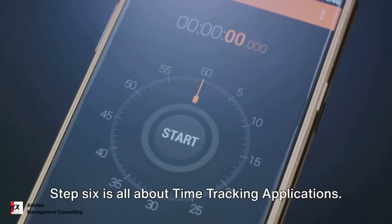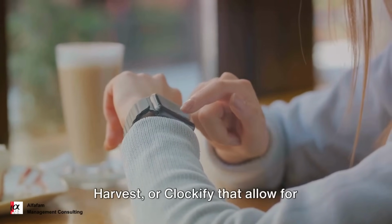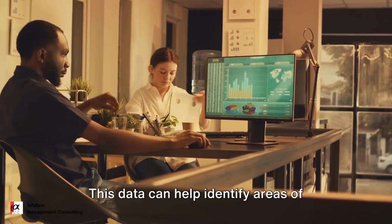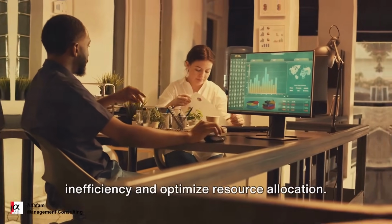Step 6 is all about time tracking applications. We have experience with tools like Toggl, Harvest, or Clockify that allow for accurate tracking of time spent on tasks and projects. This data can help identify areas of inefficiency and optimize resource allocation.